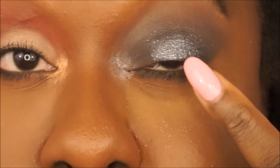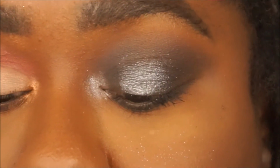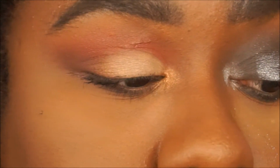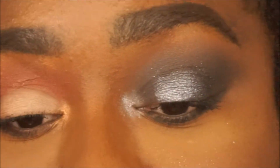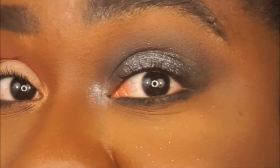Some fallout from the lid color that I did here, and there was a little fallout from the white shade that I put on my lid, but here are the eye looks. Excuse my lashes, they're just everywhere, they're growing all sorts of directions, but yeah.